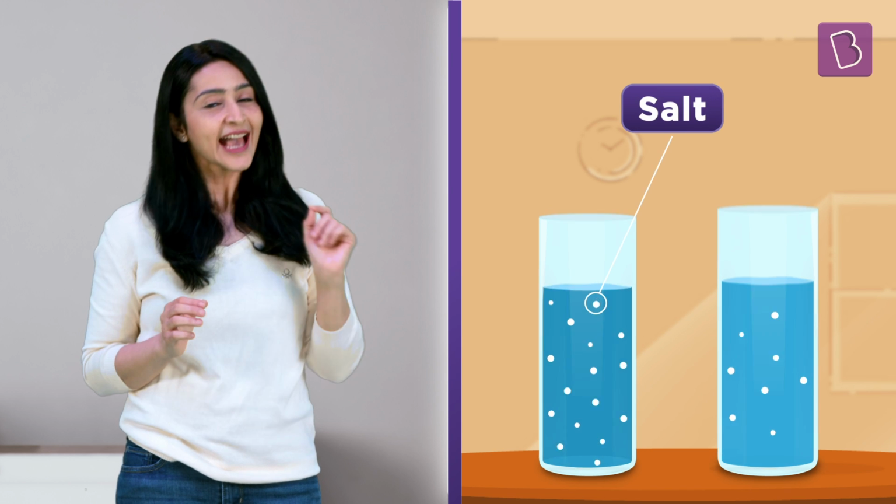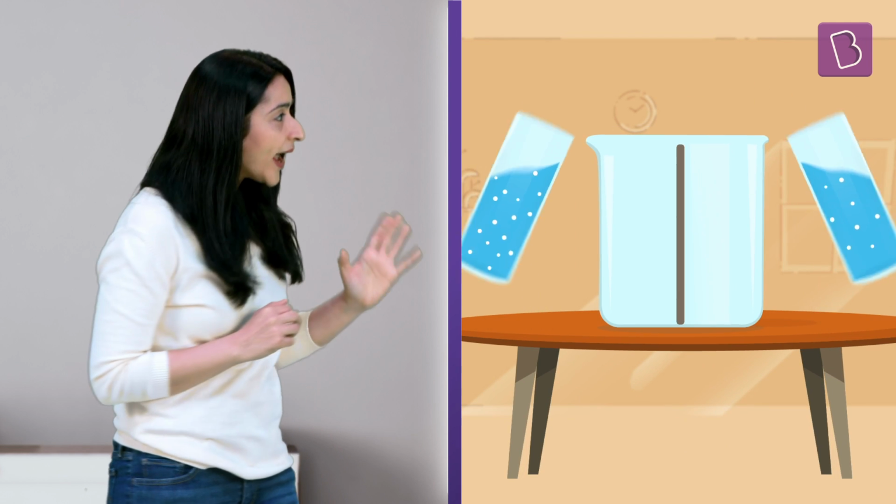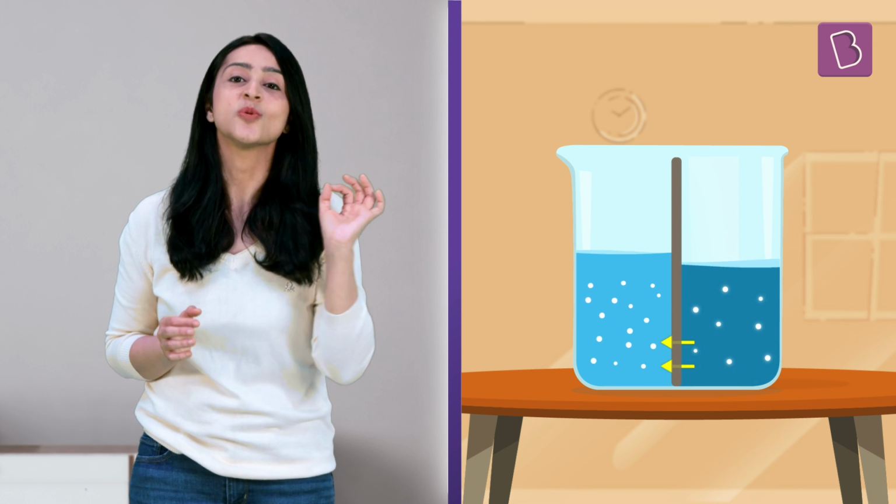This is where osmosis comes into the picture. To understand, let's use two different solutions. One solution with lots of salt in the water and the other with barely any salt. So, the first solution has higher salt or solute concentration compared to the other one which has a lower concentration of salt. Now, when these solutions are separated by a semi-permeable membrane, the water molecules move from where the salt or solute concentration is low to where the concentration of salt is high. This process is called osmosis.